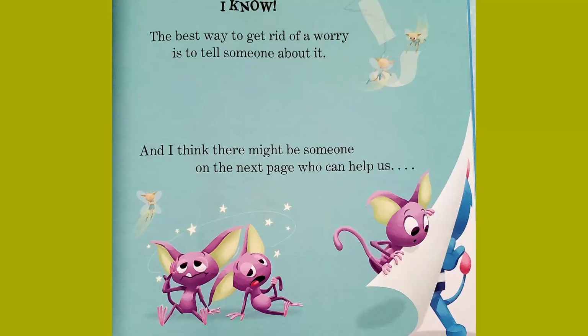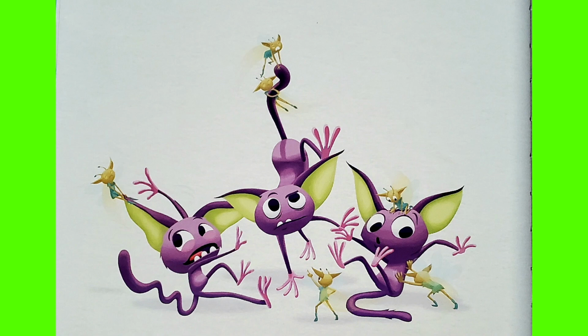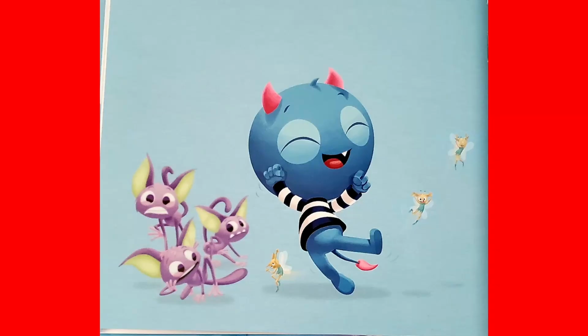I know the best way to get rid of a worry is to tell someone about it. And I think there might be someone on the next page who can help us. Can you guess who it is? It's Unicorn's friend Monster. That's perfect. Unicorn, whisper your worry to Monster and you'll definitely feel better. Hooray! Unicorn is much happier now.